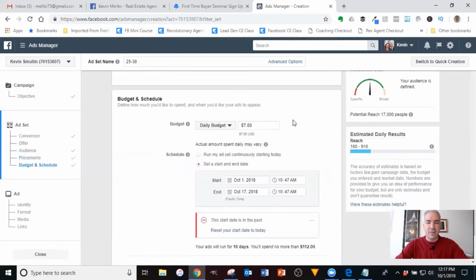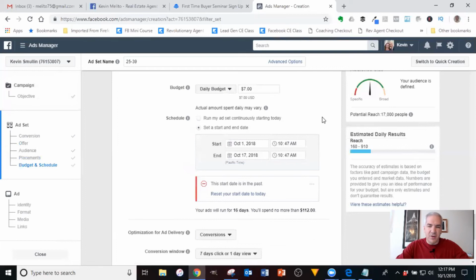Now, you'll notice down here for budget and schedule, I've got it at $7 a day. And this is how many people Facebook is estimating that my ad will reach. So I recommend running this ad for probably about 10 to 14 days prior to the event. And so if I'm running this ad for 10 to 14 days prior to the event, I should be able to reach just about everybody in that audience. So in this case, you've noticed that I'm basically saying that this is 14 or 16 days out. So 2 weeks and 2 days.